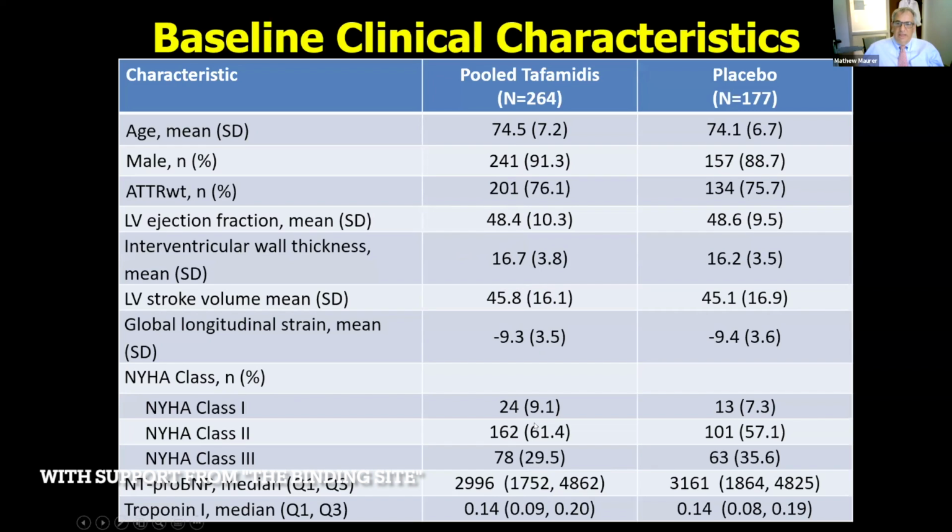And with this advanced a phenotype, it's somewhat surprising and always has been to me that a majority of the patients are NYHA class 2. And that's because this is a very slow and indolent disease. And the good news about that is then we have a big opportunity for early diagnosis if we utilize a lot of the clues and approaches that my colleagues have highlighted.